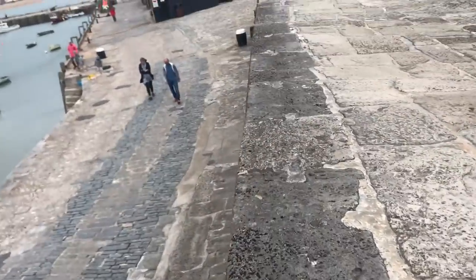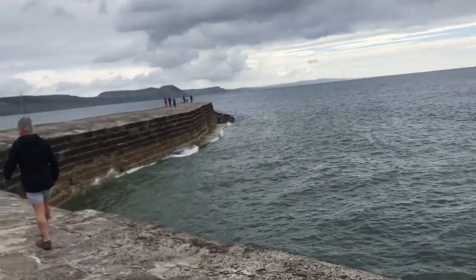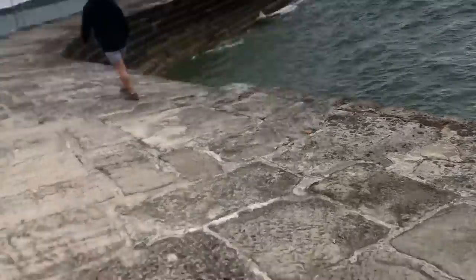I don't want to fall off to show you. Let me get a bit closer. The sea. I do not understand how people are running on this wall. It's so just wibbly.